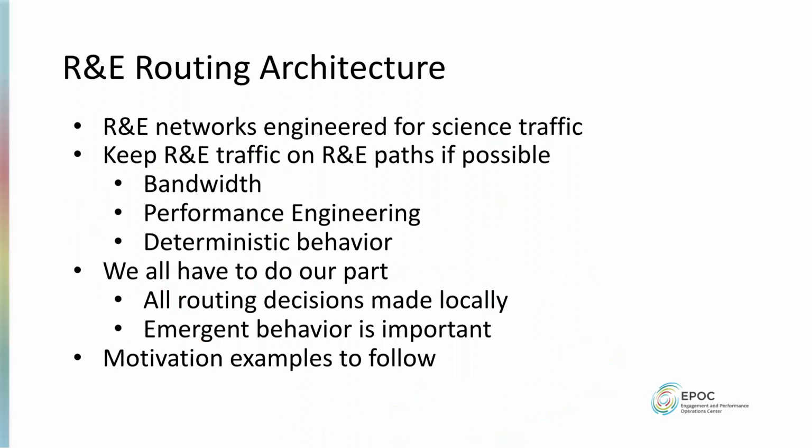So as I just said, R&E networks are engineered for science traffic. So what does that mean? That means if you have large scale science traffic, if you need to sling large scale data sets around, what you really want is the traffic flows that result from those higher level semantic operations. If I want to transfer data set X from site A to site Z, we want that to stay on R&E networks if possible, because those are the paths that have been engineered to support those large-scale data-intensive science operations, right? They've got the bandwidth for it. We've put in the performance engineering for it. We've all got our perfSONAR boxes. We've used them. We've debugged the network.